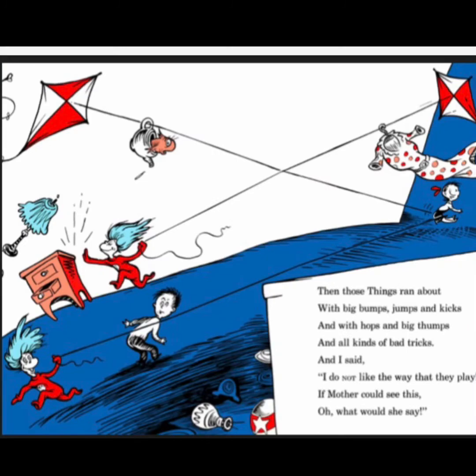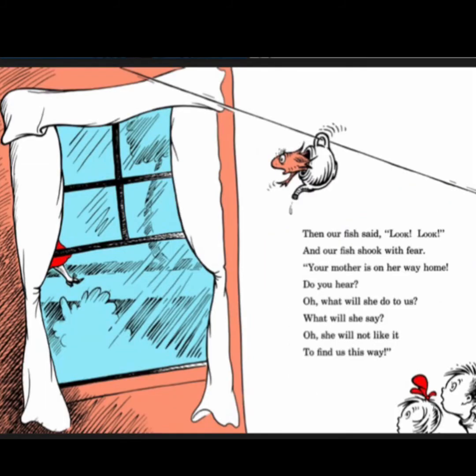Boing! Then those things ran about with big bumps, jumps and kicks. And with hops and big thumps and all kinds of bad tricks. And I said, I do not like the way that they play. If Mother could see this, oh, what would she say? Then our fish said, look, look. And our fish shook with fear. Your mother is on her way home, do you hear? Oh, what will she do to us? What will she say? Oh, she will not like it to find us this way.